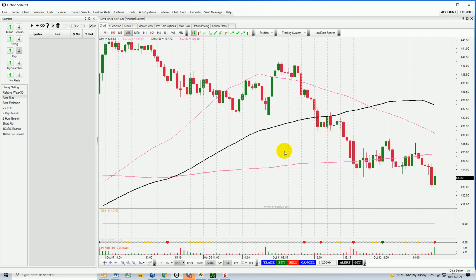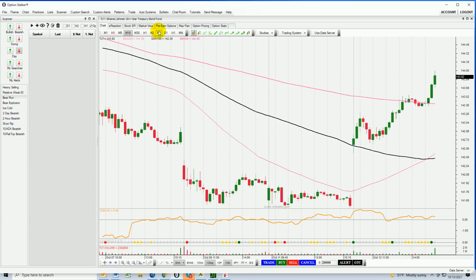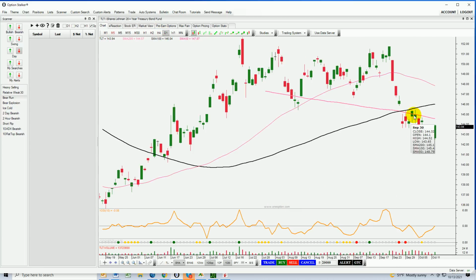I also think that there'll be some buying in those names because of the guidance and the fact that interest rates are moving higher, and we know that from TLT. Take a look at that major breakdown. So interest rates have been moving higher. Bonds lower, interest rates higher.